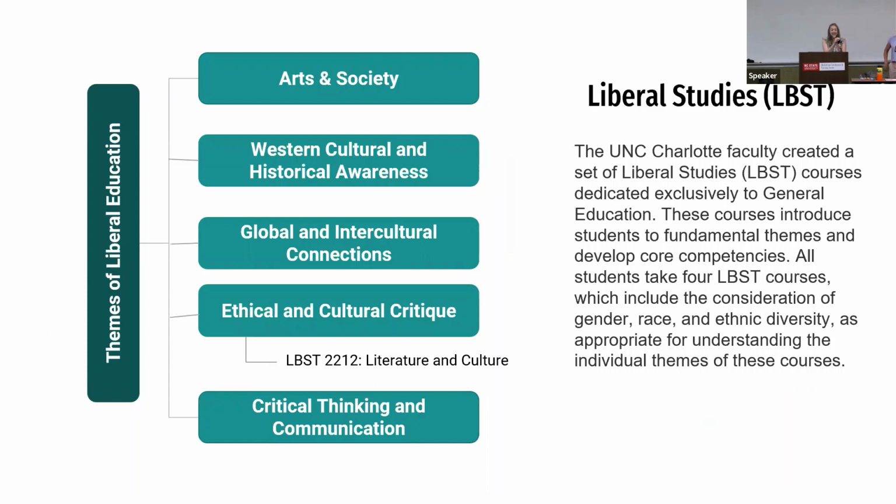My class is through the Honors College as well, but it's also a course in our Liberal Studies program. This is the university's interdisciplinary program. It houses courses that overlap disciplines and have a focus on critical thinking and communication. There's a set of courses here designed for the general education program. So you have a course in arts and society, Western cultural historical awareness, global and intercultural connections, ethical and cultural critique, and then critical thinking and communication.